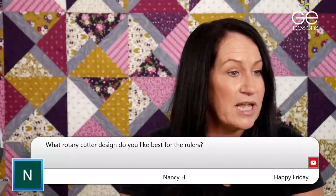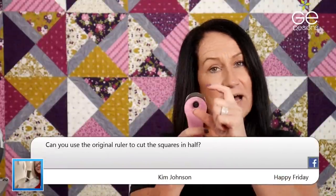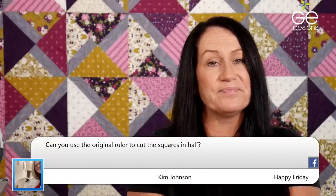What rotary cutter design do you like best for the rulers? So this is such a personal thing, because a lot of folks like the ergonomic. Me personally, I like the straight handle, just because I can get the angle up so that I can easily cut through the layers. My favorite is just the 60 millimeter straight handle. I haven't found the cutter that is perfect for the rulers, but I'm hoping it will happen. The biggest thing for me is the blade needs to stick out. So the more the blade sticks out, the more area of blade that you have, the better.